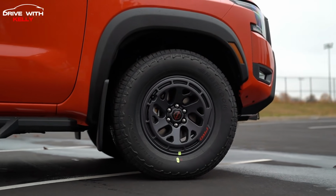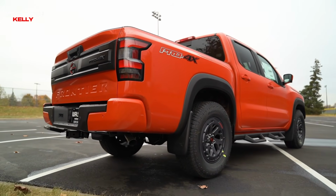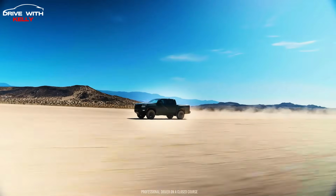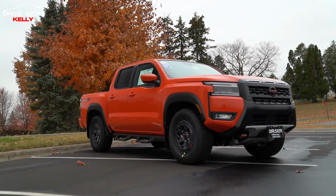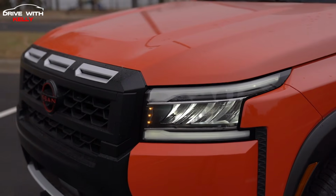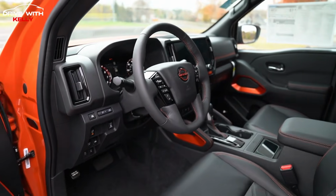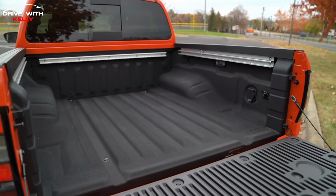With 310 horses, the 2026 Frontier offers more power than most turbo 4 rivals. But on the other hand, forced induction often provides more torque for rival pickups despite the smaller displacement. So, driving dynamics are quite similar, sometimes even in favor of turbo 4-powered competition. The Frontier's V6 is way smoother without any doubt, but it's also notably thirstier. The best you can get in terms of fuel economy is up to 16 to 19 mpg in the city and 20 to 24 mpg on the highway, and that's only with rear-wheel drive. Four-wheel drive models need a bit more juice to cover the same distance. But all in all, rivals are more efficient.